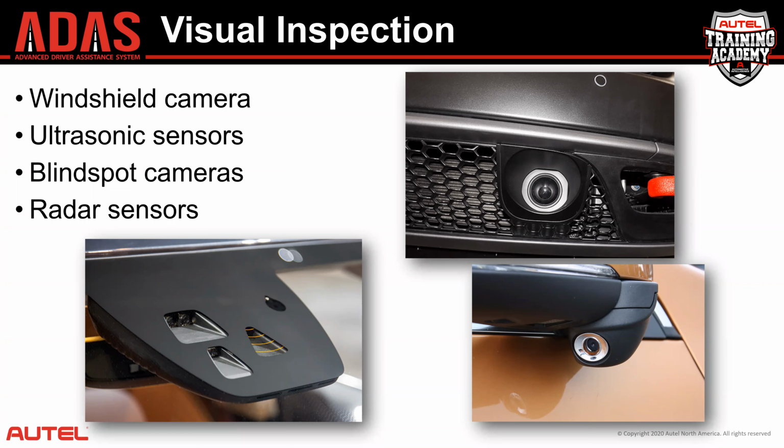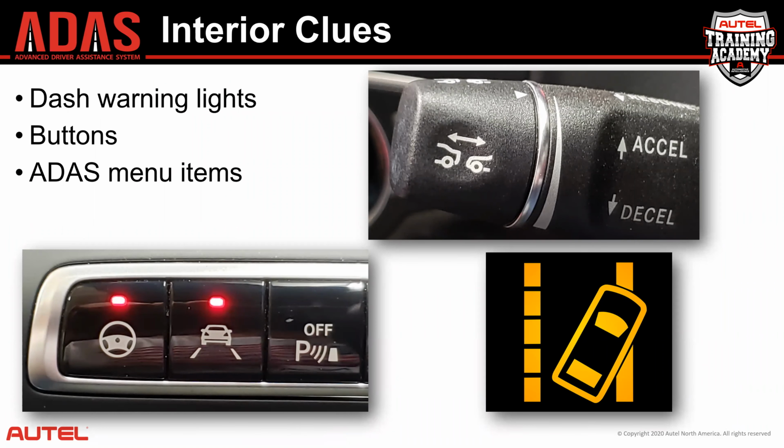And next, as we get into the car, we would take a look at things like the cruise control stalk. Does it have a button or a knob that might indicate that this cruise control system also has an adjustment for following distance, which would indicate adaptive cruise control? Does the vehicle have ADAS buttons either on the lower dash, the overhead console, or the center console with indicators for things like lane centering or lane departure warning, blind spot detection, things of that nature?